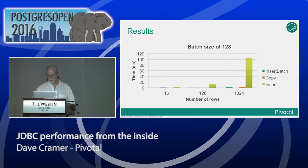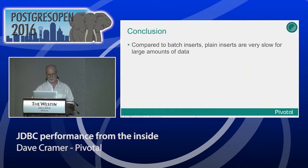So compared to batch inserts, plain inserts are very slow. We went through that. Sure, sorry.